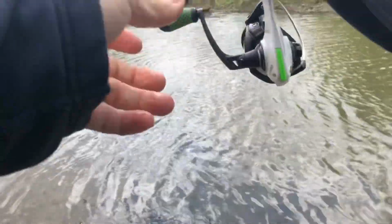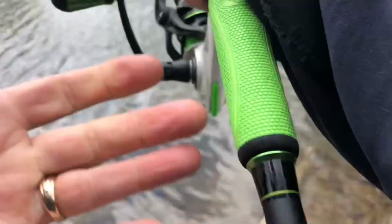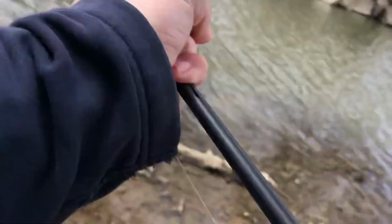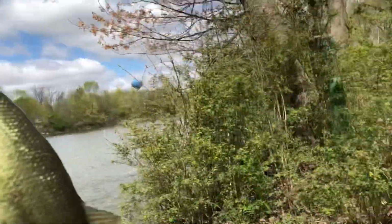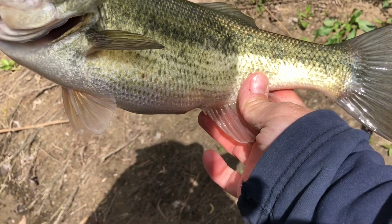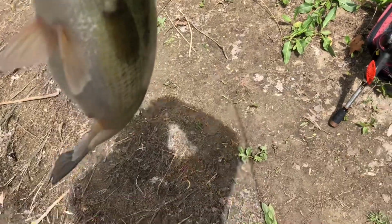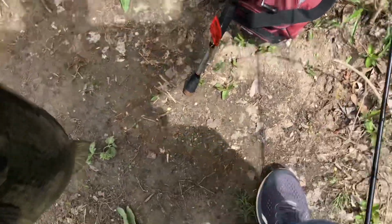Let's try it here. There's a hit. Yep. That was a nasty, ugly hook set. But another nice one. Yes. Nice. Not an absolute giant, but a 17-inch stud of a fish with a gut on it. I'm interested to see. Dang it, I don't have my scale because I brought my wrong thing here.